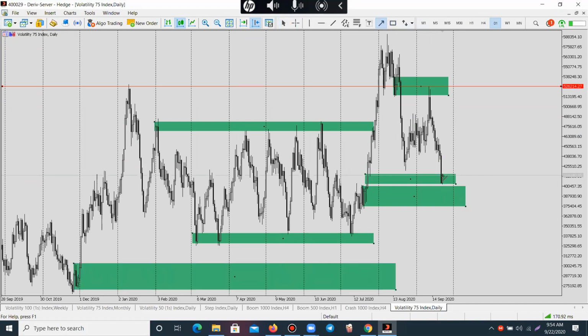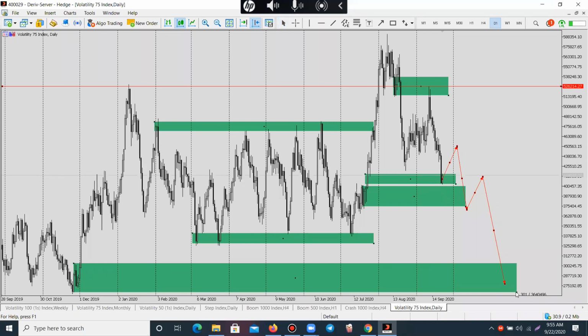So what I'm expecting, maybe because of this retracement we're having here, is that the market is going to touch just here. Then we sell again, maybe somewhere here. At the end of the day, I'm expecting the market to come to this area. If we get to this area, this is where we look for another proper buy, because in between, any buy we see is just a retracement.